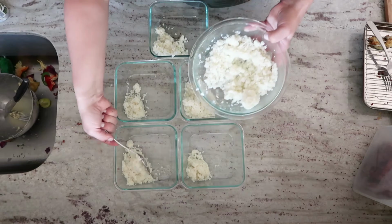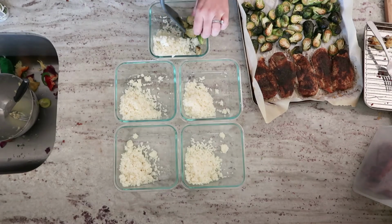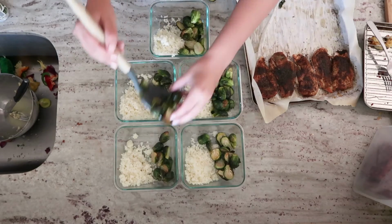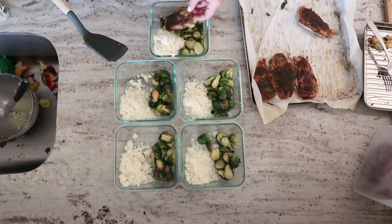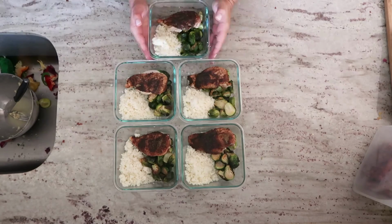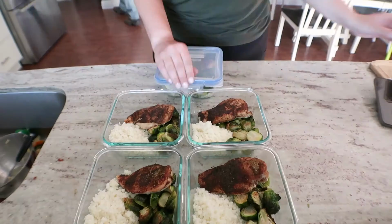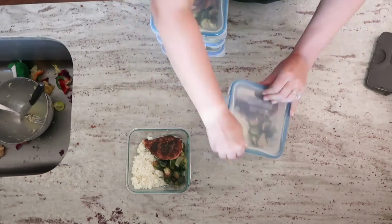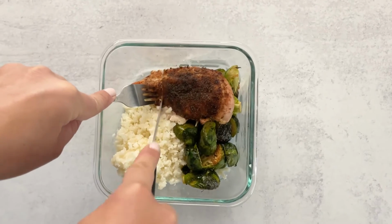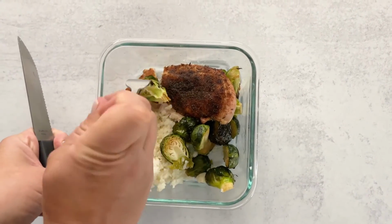I'm gonna add in some cauliflower rice. This was frozen cauliflower rice that I thawed and I squeezed out the water. Then I'm gonna add in the Brussels sprouts and all of the chicken into each meal prep container. And now dinner is ready and portioned out for each day of the week. Both of these sheet pan meals will keep in their meal prep container in the fridge for at least a week or in the freezer for at least a year. Then when you're ready to eat, just reheat it and enjoy.